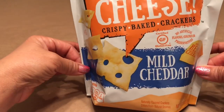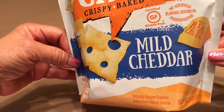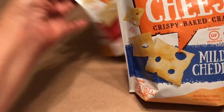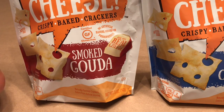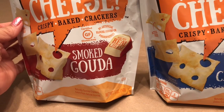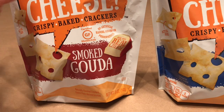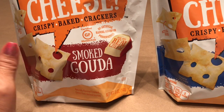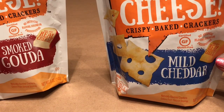So this is the 5 ounce. This is the one with the mild cheddar flavor, and in the back is the smoked Gouda. Now both of them are quite delicious, I will say. Gouda's one of my favorite cheeses. I just felt like the smoke overpowered the cheese flavor, but nevertheless, I liked it. I'm gonna be totally honest, I did like it, but I like the mild cheddar better.